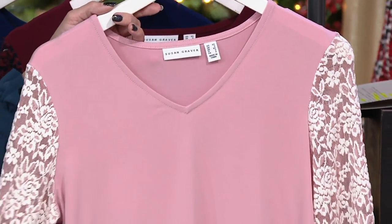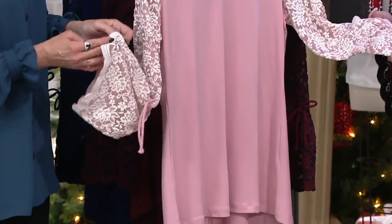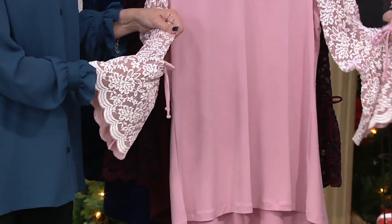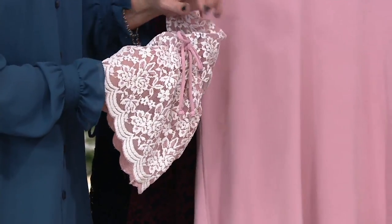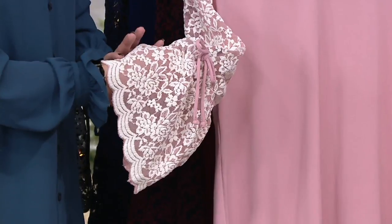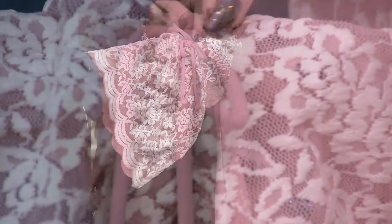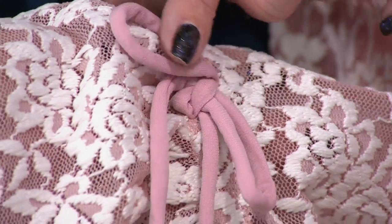And on the sleeves, Susan has given us what she calls her liquid lace. So it has all of those same beautiful properties as her liquid knit in a gorgeous, soft, stretchy, luxurious lace that just glides over the body. This sleeve detail is everything. Sleeve details have been such a trend. This is just dynamite the way it's done in the little bow. I'm noticing it's stitched down, so it's never coming untied. That's right. Never coming untied. It's like a little present. Yeah, it's like a little gift.